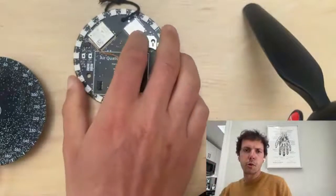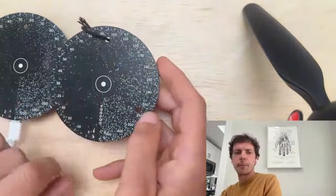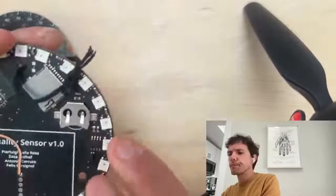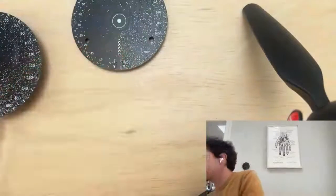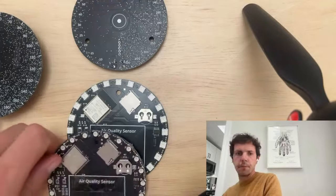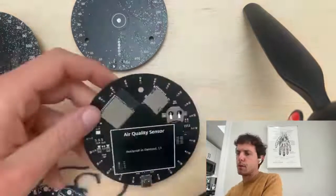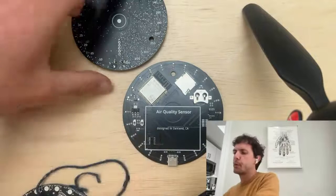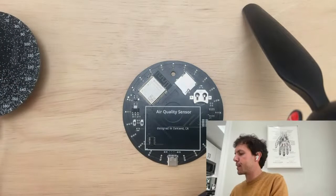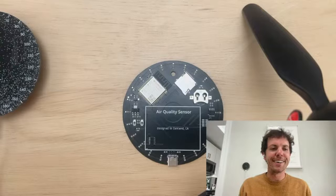Then this is probably the first prototype, very similar, but we changed the scale, and as you can see, we have debugging test points here, and then many different iterations, testing different LEDs, to finally arrive at the final, or mostly final, version. So this is what we landed with at the end. You get a historical overview of the project from the inception to where we are now.